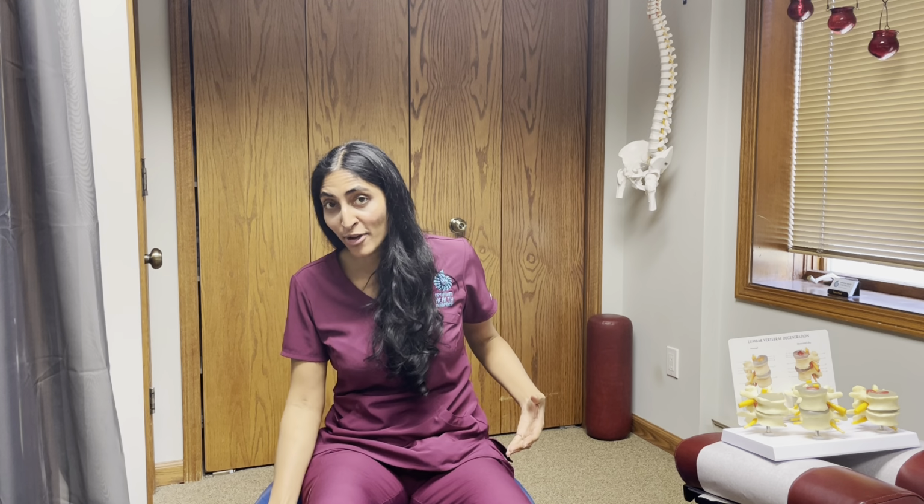Do I love a nice, soft, squishy couch? Yeah, because it brings me patience. But other than that, no, you should not be on one of those. If you do have a herniated disc and you're having radiating pain from it, get into a chair that has a back. If you notice I'm sitting on this physio ball, this is my favorite thing on earth to sit on because even sitting on it creates balance, movement.